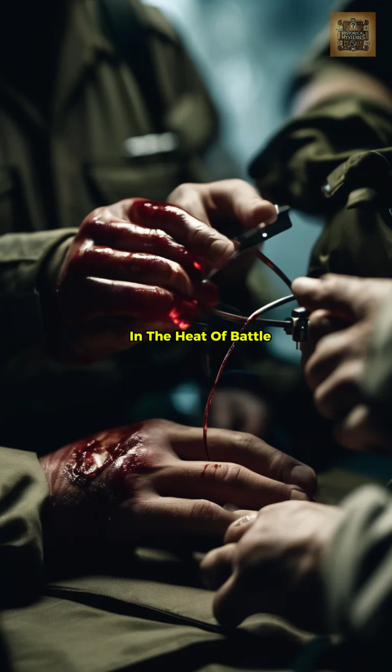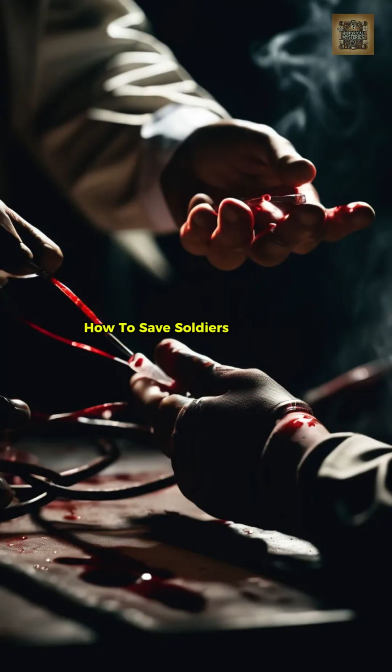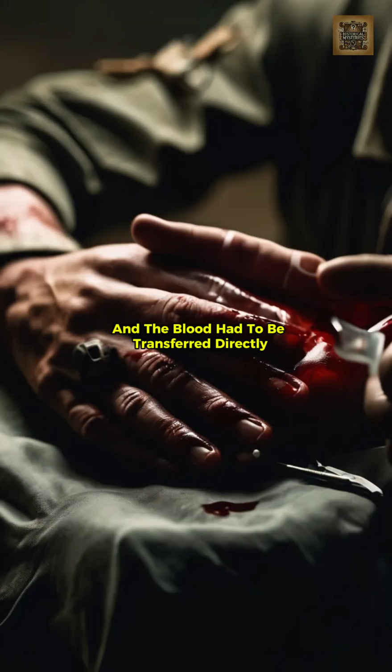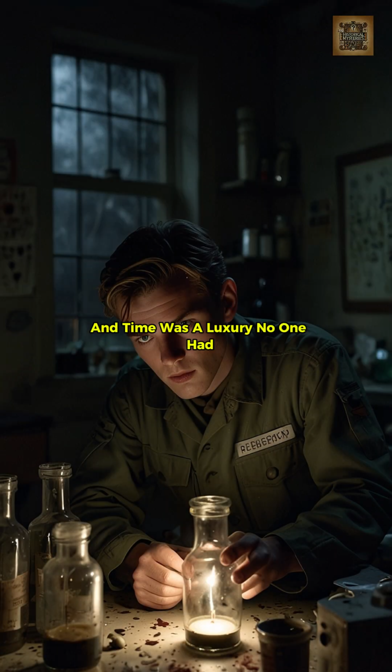In the heat of battle, medics faced an impossible challenge: how to save soldiers bleeding to death on the front lines. Blood transfusions were their best hope, but the methods of the time were crude and often deadly. Donors had to be present, and the blood had to be transferred directly, vein to vein. It was a race against time, and time was a luxury no one had.